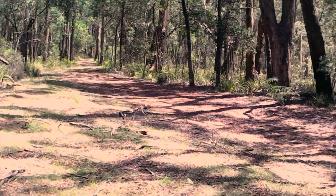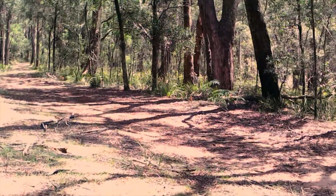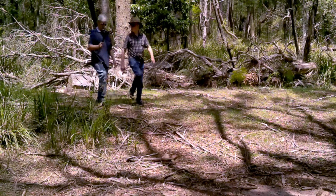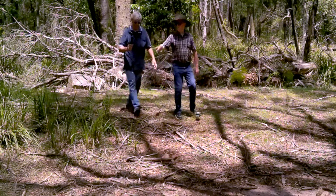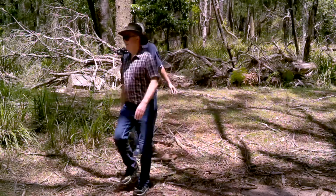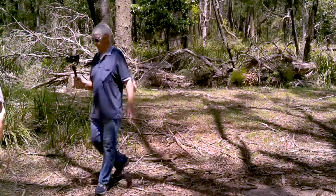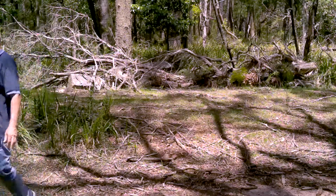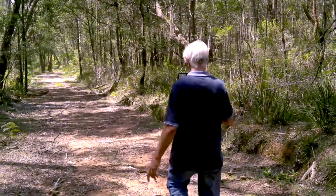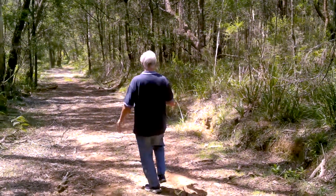Okay, we made the journey from the source of the Nepean. And now the Robertson Weir. The Robertson Weir, I believe, is down this way, as you saw earlier. Did we? The Weir is 2.5 k's from the source, but by crossing overland, we cut 0.5 k off that.